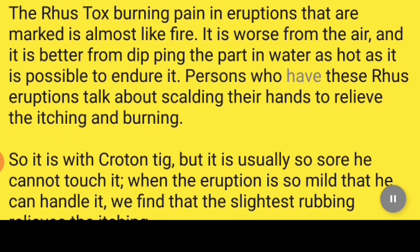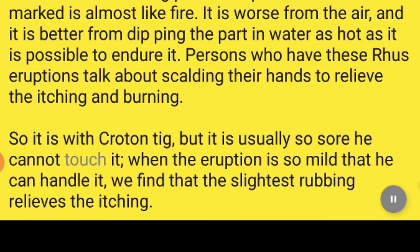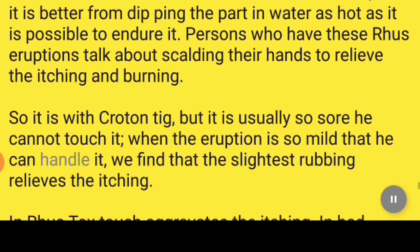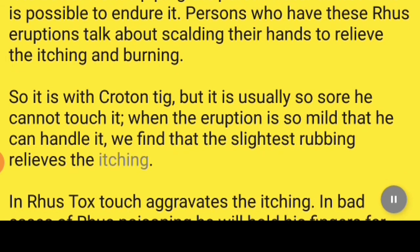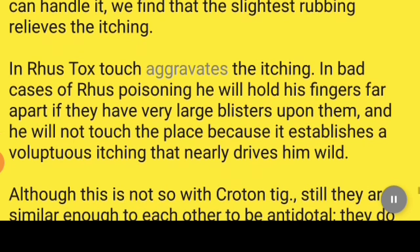Persons who have these Rhus eruptions talk about scalding their hands to relieve the itching and burning. So it is with Croton Tig, but it is usually so sore he cannot touch it. When the eruption is so mild that he can handle it, we find that the slightest rubbing relieves the itching. In Rhus tox touch aggravates the itching.